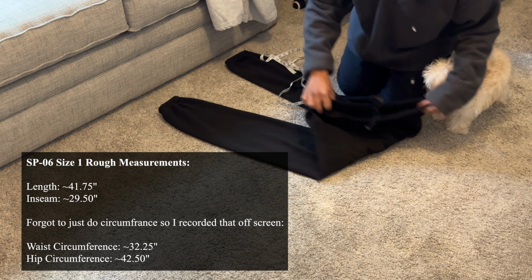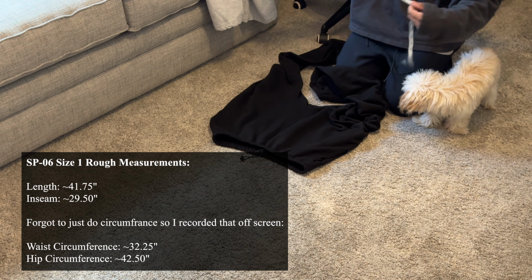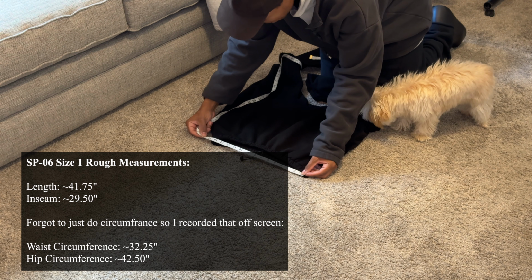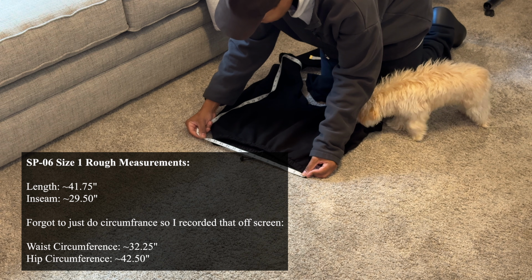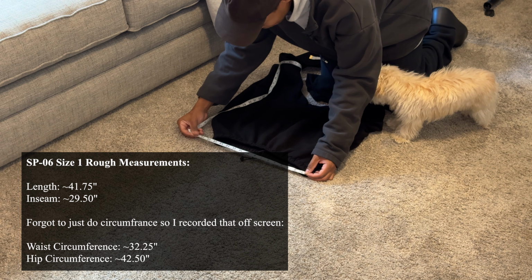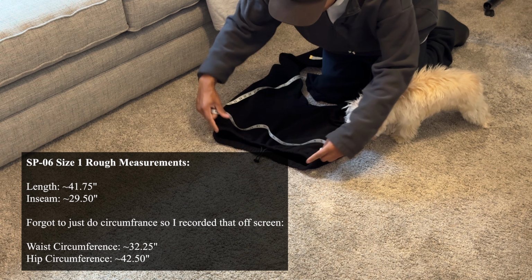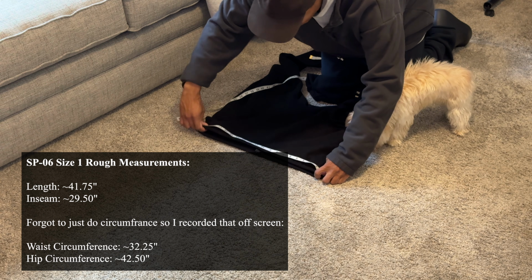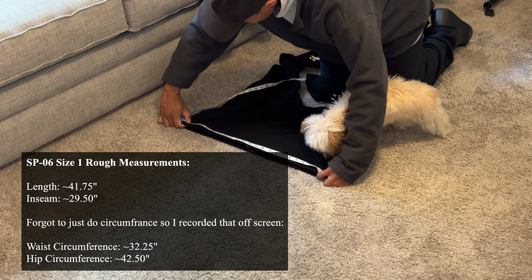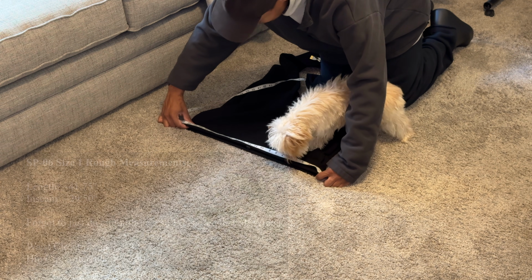And width, and this is just stock compressed width. So I'm not stretching it. This is just the minimum width. Minimum width is, well, the waistline, hold on. About 14.75 inches, compressed width, 14.75 inches. And then if I stretch it out as much as I can, your max width is about 23 inches, maybe 22.75.